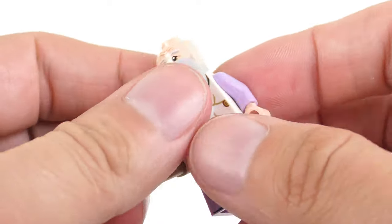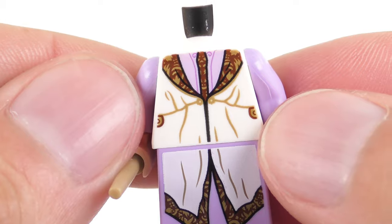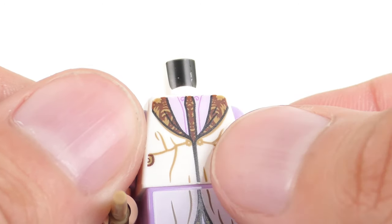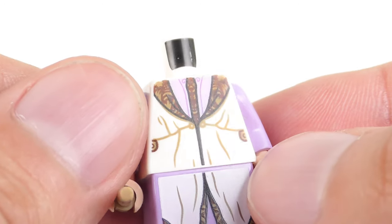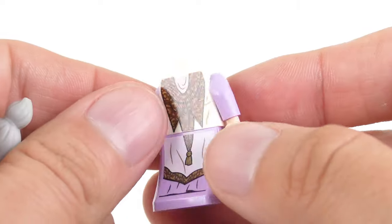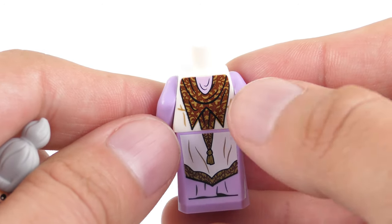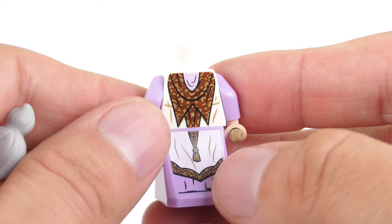Now I am going to have to disassemble Dumbledore a little bit to get to the printing, so let's do that. We have a fantastically printed torso piece here, which is a white torso with lilac arms, and then we have these lapels with great detailing on. I guess that's some kind of tie in the middle there, and then some really nice metallic detailing around the middle of the torso. Around the back, we've got, I guess, almost like a hood that hangs down behind the robe, and a tassel which actually goes down from the torso and onto the base of the robes here.